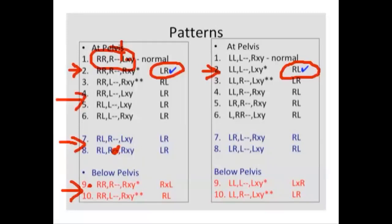So down here, number 9 and number 2 are the exact same misalignment, but if you notice their release sequence, this one is LR, and this one is L, and not R and not L. Why is that? The reason is because they've been damaged at different places, so they're structurally and neurologically different.